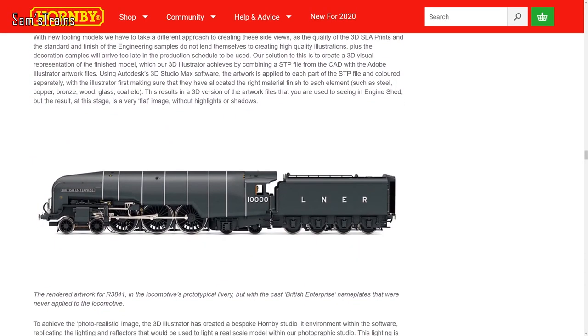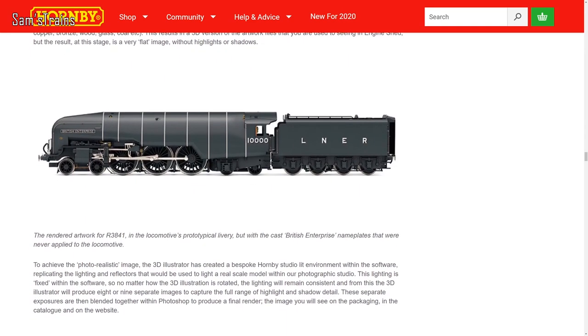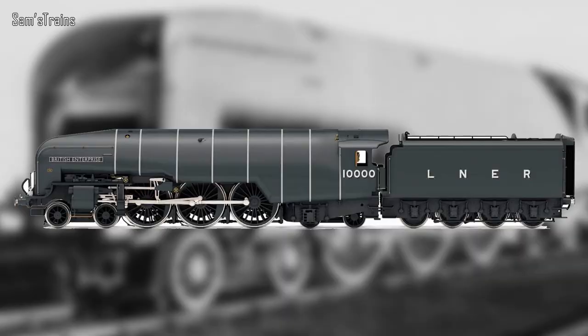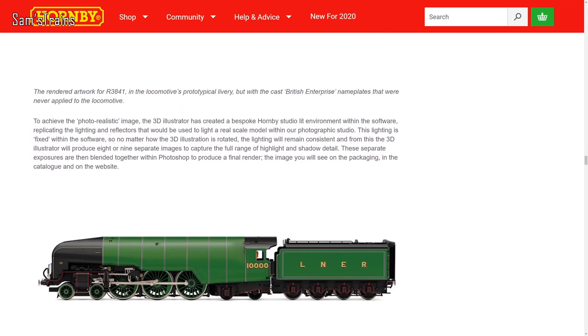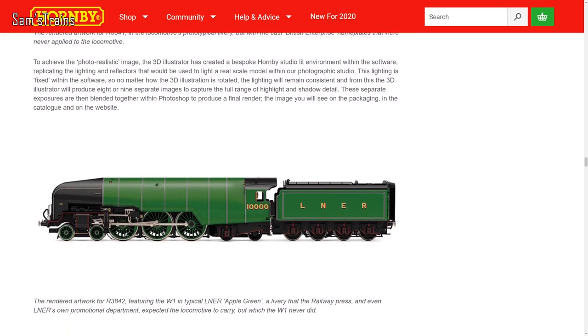Next up, there are some renders. Look at these. Now, these renders actually show the fully decorated models, and they've also updated them on their product pages as well. So when you search for the Hush Hush on their website, they are the first thing you see. And look at that in the LNER grey. I mean, if the models look half as good as that, it's going to be an absolutely fantastic release. And still very impressive is the LNER green as well. A bit more conventional, that obviously, but still looking absolutely fantastic.